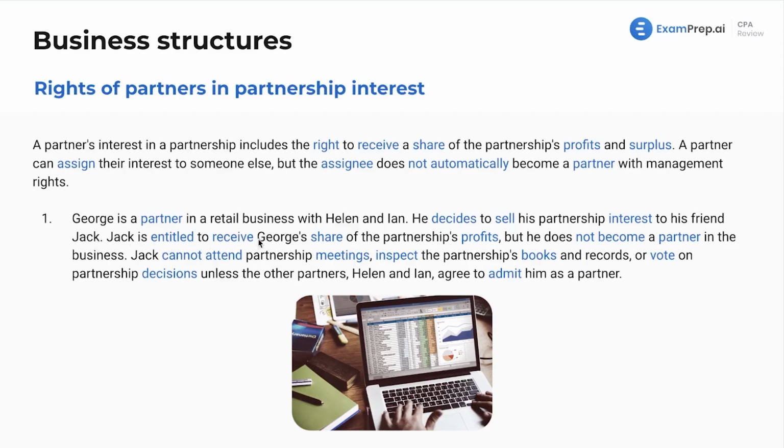Jack is entitled to receive George's share of the partnership's profits, but he is not automatically a partner in the business. Jack cannot attend partnership meetings, inspect the books and records, or vote on decisions unless the other partners, Helen and Ian, agree to admit him as a partner. You can't just back-end do this and make someone a partner. Remember, that is a big, significant change that needs to be voted on. It's out of the ordinary course of business.